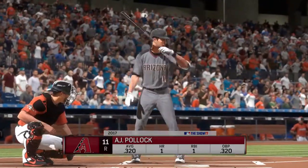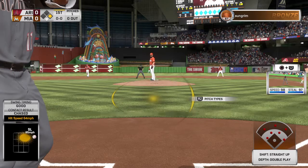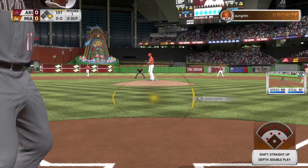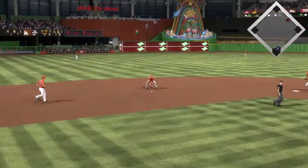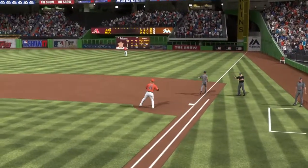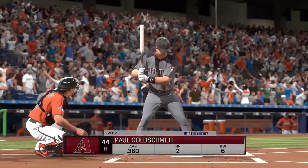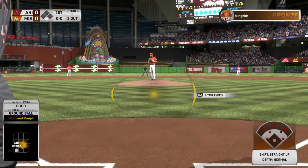Ready now, A.J. Pollock. And he's definitely off to a fast start in the early part of the season. Now a ball grounded to short. This could be 2. The second for 1. On to first, and they get the double play. Here's Paul Goldschmidt now. First chance for him here in the top of the first with nobody on.